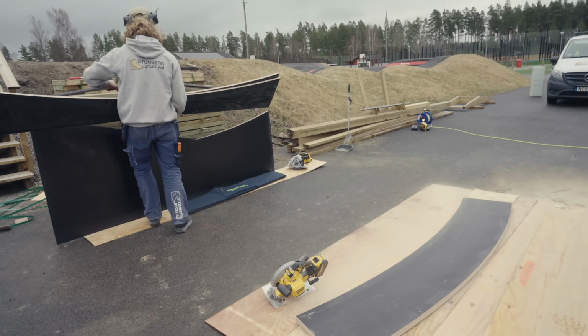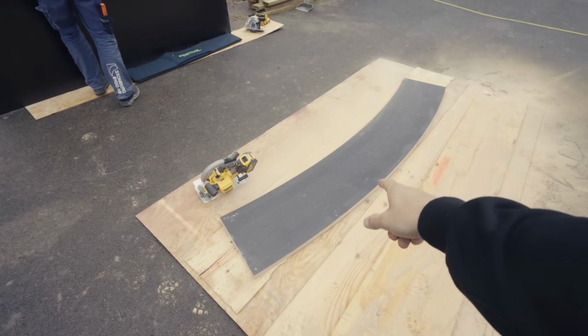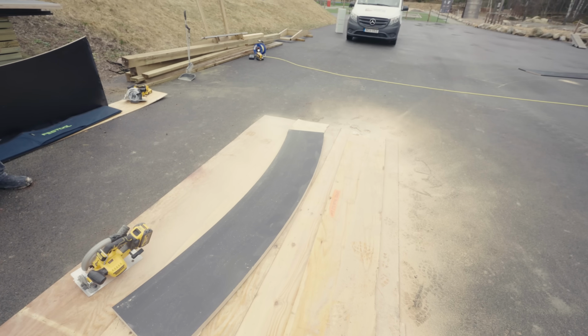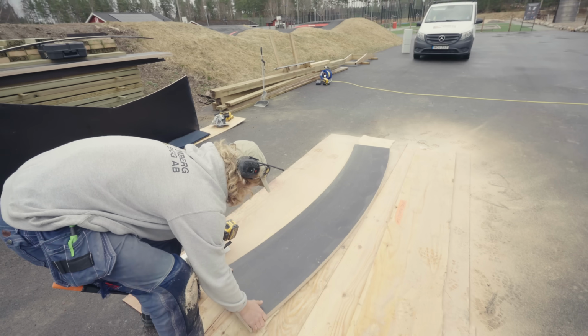And then he also started on doing this. Is this the one that is going to be 250 tall? So yeah, that's the upper piece of that. It's going to be a really cool looking kicker.